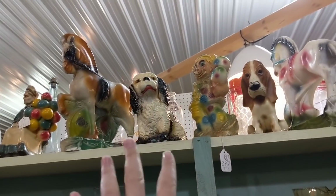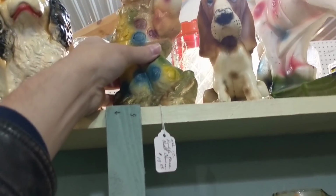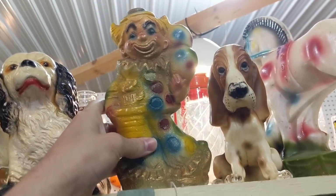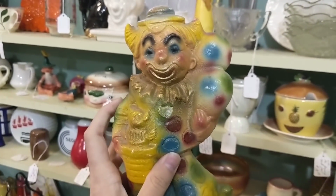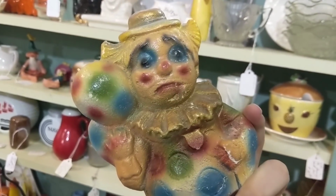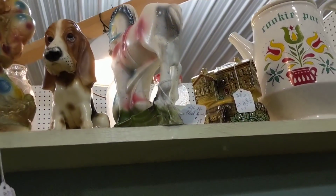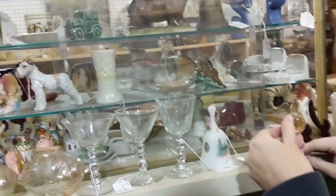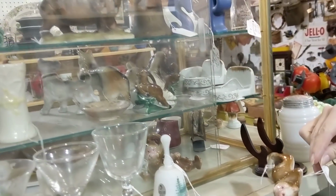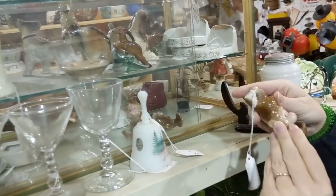Oh, these are some cool old carnival prizes here. Chalkware. Look at that clown, $19. He's in really great shape. I like him. I'm not buying. Oh, it's two-sided, so it's that, and then that. Oh, and he's sad. That's cool. Boy, that's neat. And the horse. Monkeys. They remind me of those monkeys a little bit. See no evil. Three monkeys hanging together for $12. They're marked Japan. They're cute.